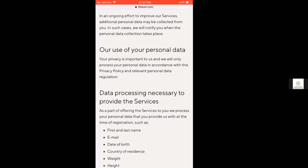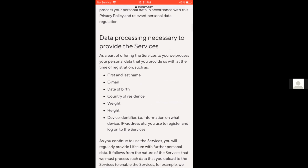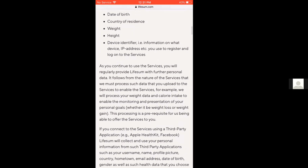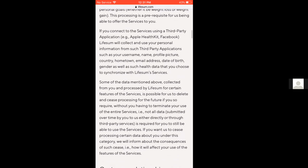What do they do with your personal data? It says your privacy is important. We'll only process your personal data in accordance with this privacy policy. So whatever this says is how they're going to use it, and how they use it to provide their services.